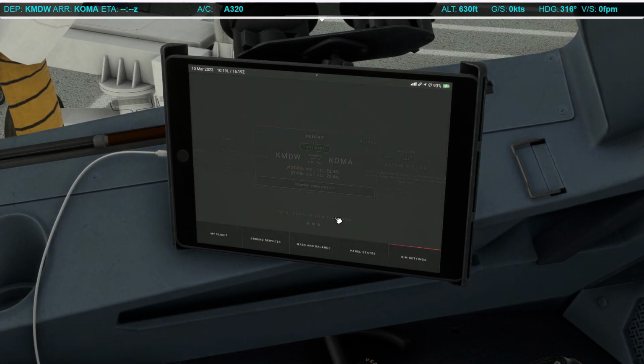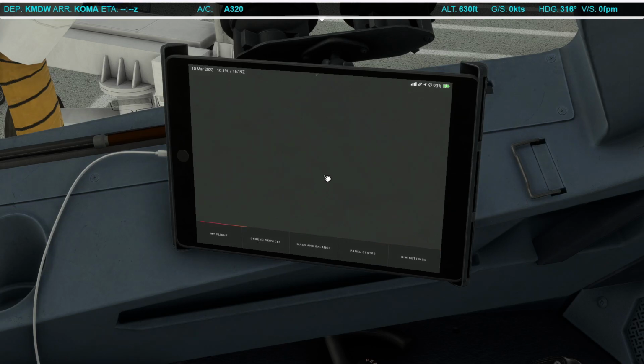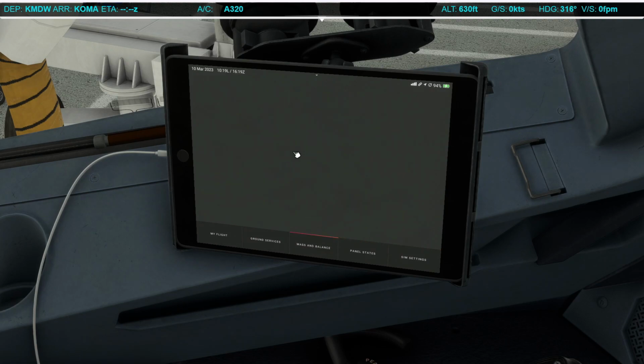A couple things I got to do. This is a new livery for this aircraft, so I got to make sure my units are set to kilograms. We'll go ahead and save that. And the barrel control, we're going to make sure we link that and save that. And this obviously went back to kilo. Let's try that again. I'm going to have to reload SimBrief, and it stayed. Awesome. Come over to the mass and balance tab.